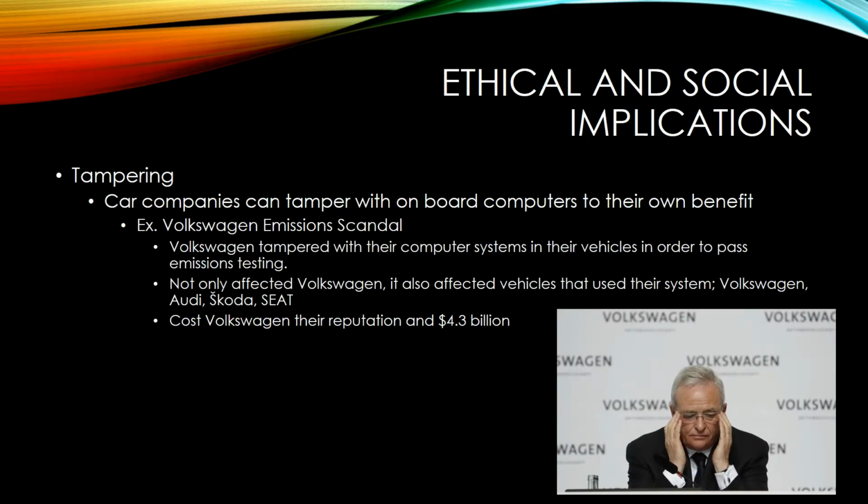Tampering with the computer system is also a big ethical problem. Take a look at what happened at Volkswagen. They had tampered with the system in their vehicles in order for that vehicle to pass emissions inspection tests. However, these vehicles were not compliant, so they had to be recalled, and it cost Volkswagen a lot of money. $4.3 billion to be exact.